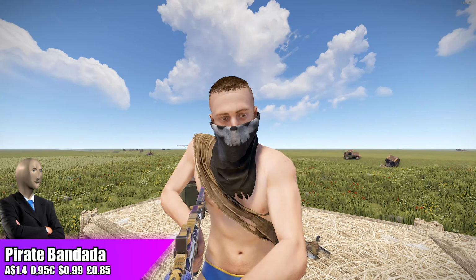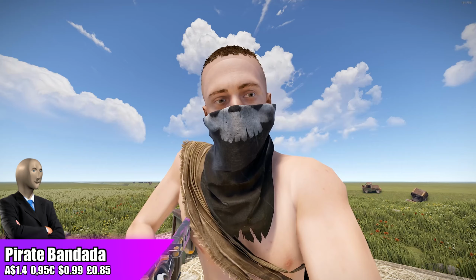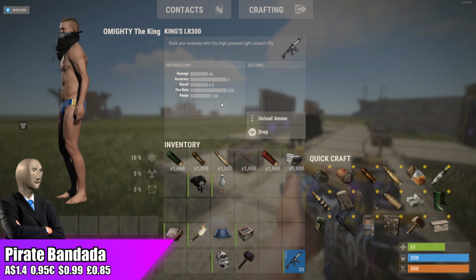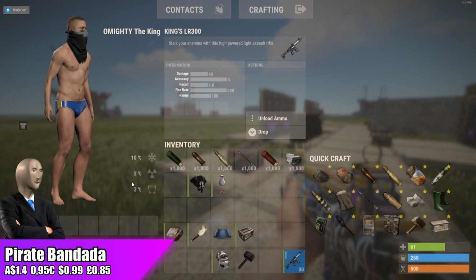But anyway, $1.40, ever so slightly above sale price. They're usually $1.30, but I'm assuming the prices are probably just going up. Overall, the Pirate Bandana, as a long-term investment, I don't think it's going to be a bad investment. I don't necessarily think it's going to make you a crazy amount of money, because bandanas aren't really used that often.